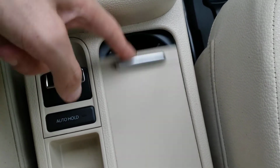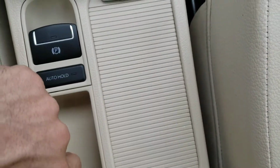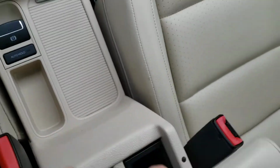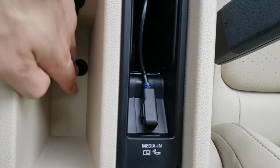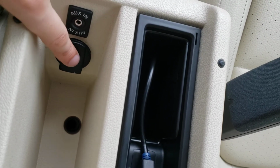You've also got the nice sliding door here for your cup holders. You can keep those hidden if you're not using them, which gives it a nice sleek design. And of course, you've also got the center console here. Lots of room inside on this left hand side here, and you've also got the auxiliary input that I mentioned as well as a 12-volt outlet.